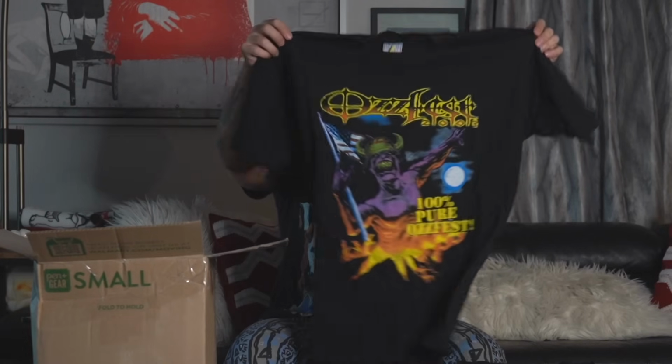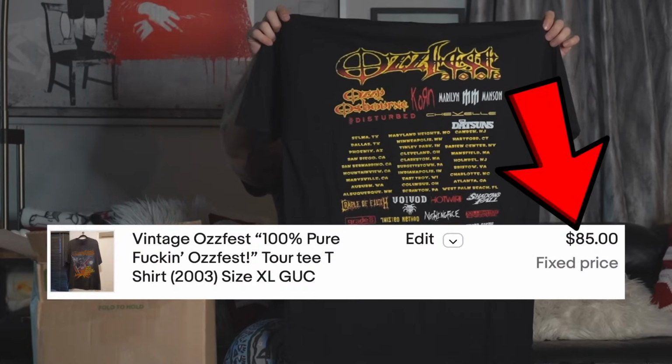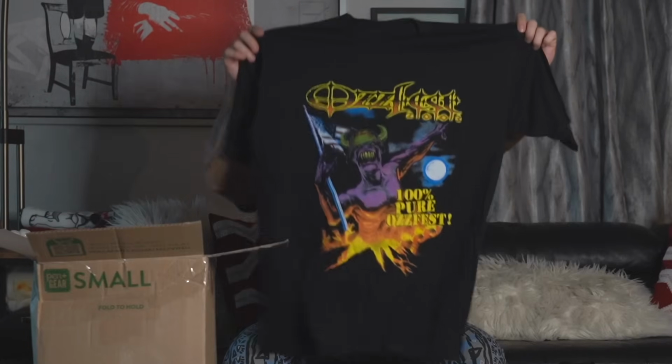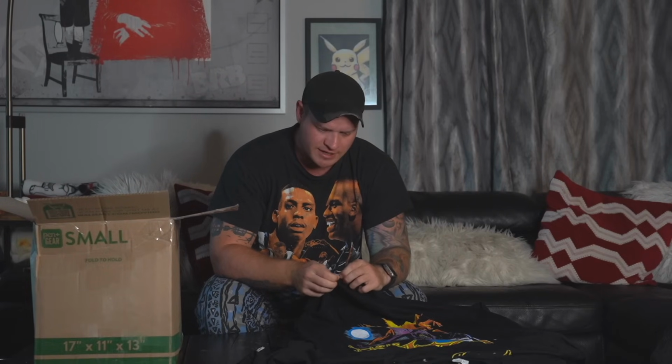Here we go. All Sport tag, size extra large, vintage All Sport tag. We have Ozfest 2003. Oh, that's a good one. There we go. Now we're cooking. Nice little Ozfest piece. Because it's 2003, I shouldn't have to worry about dry rot. Usually only like '90s shirts have dry rot, but I'm gonna test it anyway.